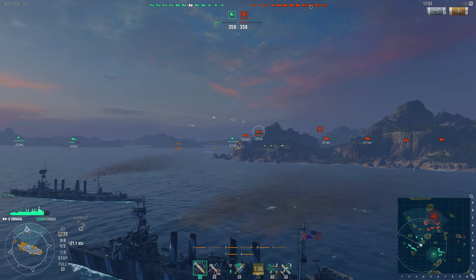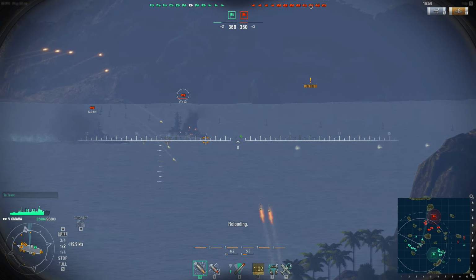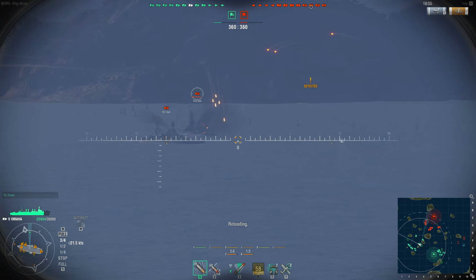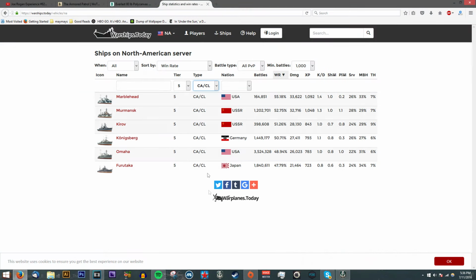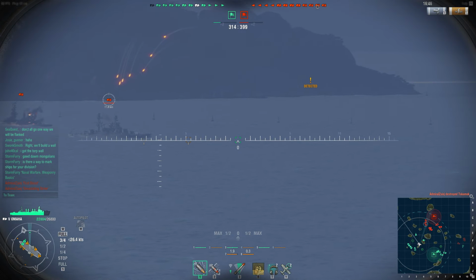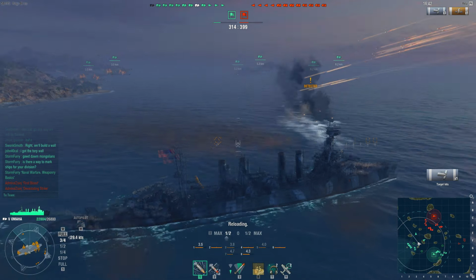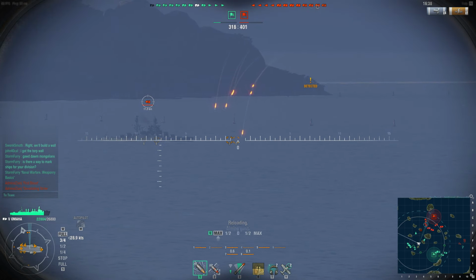Alright, so how does that help you play the ship? Well, since the Omaha wasn't used to brawl with other, more heavily armored warships, you should probably take that as a cue not to do the same. A lot of people complain about both of these ships. They go onto Warships Today and look at the win rates for both of them and then promptly go, "No!" But if you're not completely stupid, you'll realize that this mindset also overlooks the fact that the premium Marblehead and Murmansk, which are essentially the same as the Omaha, both have pretty good win rates.